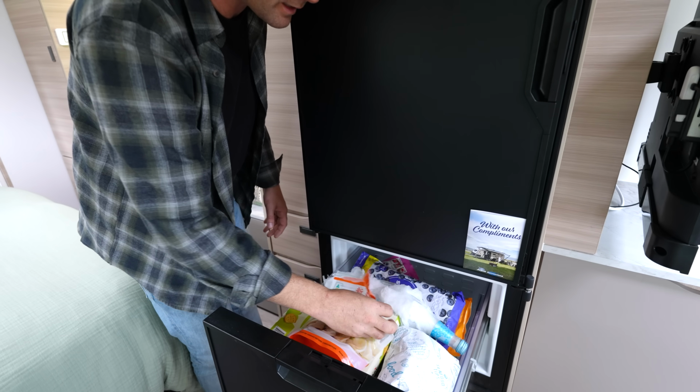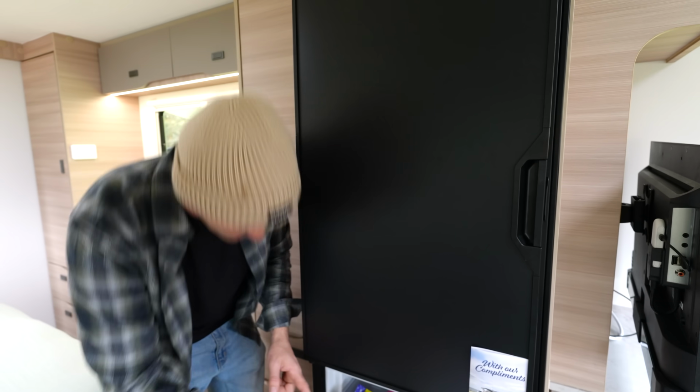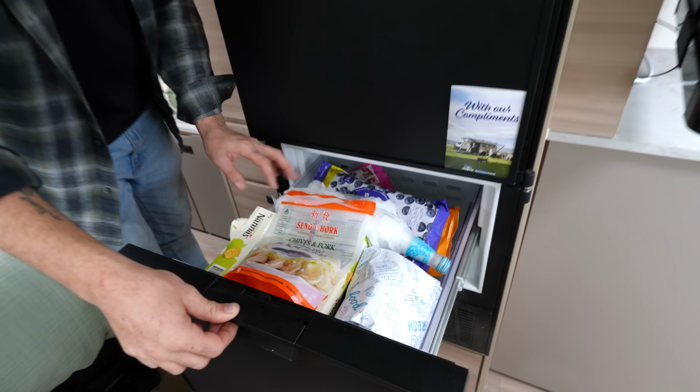Oh no, Megan. What happened? We were going to have a gin and tonic last night, and the tonic water's exploded. Oh no. Oh, damn it! Look at that. That's what we get for trying to not drink alcohol.